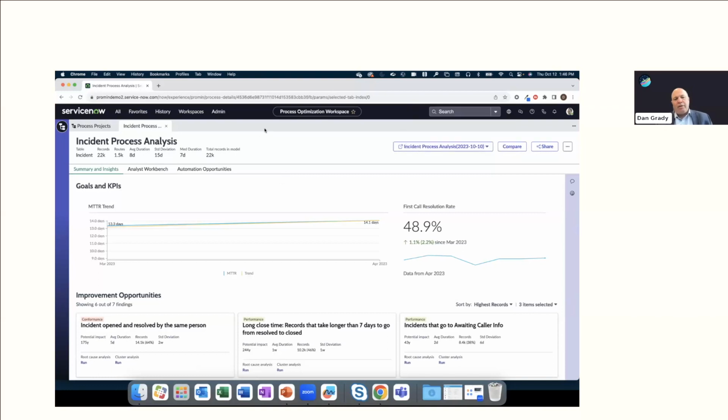What I want to run through here is a little bit of a harbor tour of what's available in this workspace, so you get a sense of the level of flexibility you have to start finding inefficiencies within your processes. What we've got here is we've mined 22,000 incidents. Those 22,000 incidents have taken 1,500 different routes to get to closure, and on average, they're taking 8 days to get there.